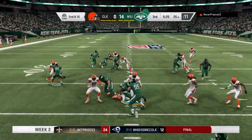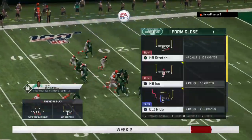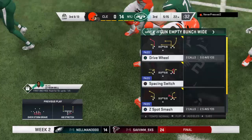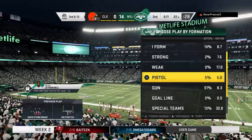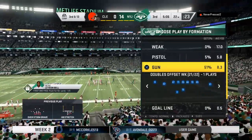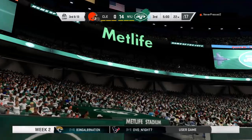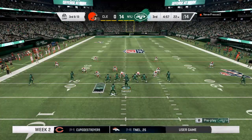Back to the ground, this time with Bell. And it's been like this all night long. Nowhere to run as they stop him behind the line. He'll wind up losing 3. And now it's 3rd down. And for the Browns, a nickel set here on 3rd down.